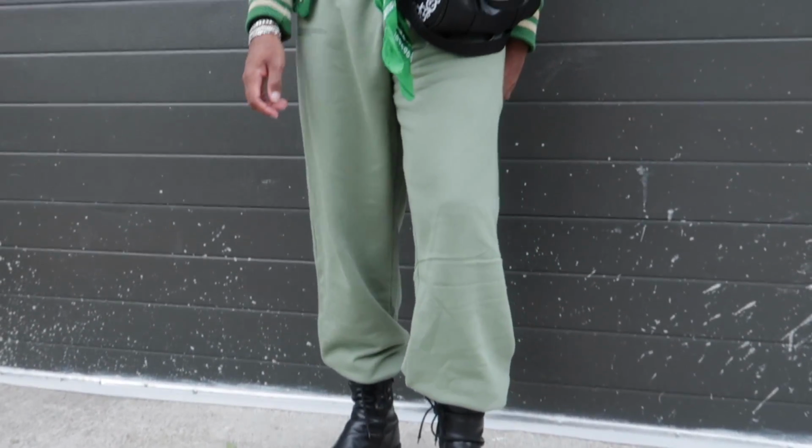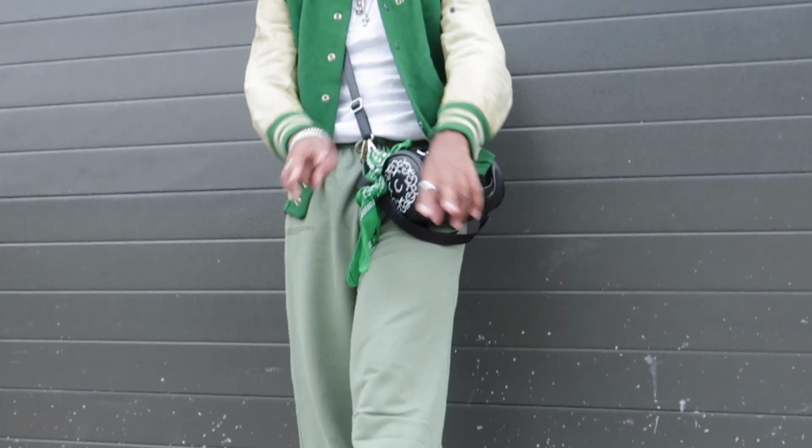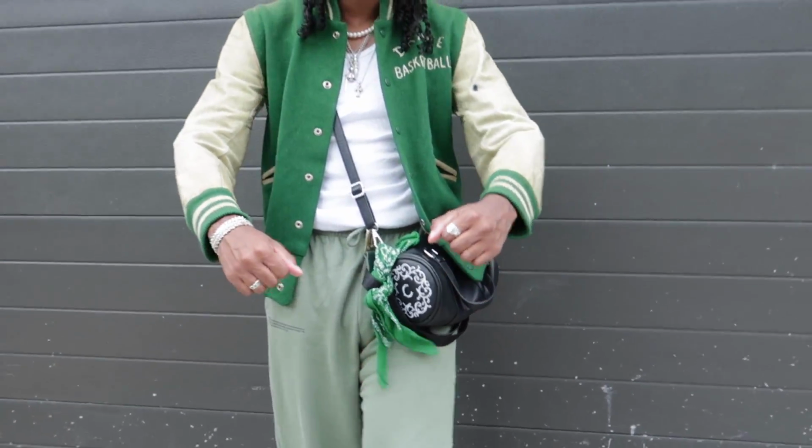And I put it all together with this vintage varsity jacket. I just felt like it was a great green theme. So yeah, that's definitely one of my favorite outfits. I love how that came together, and I hope you guys did as well.